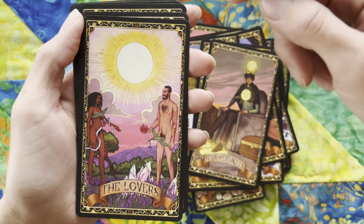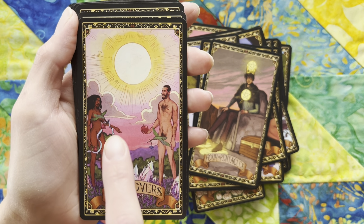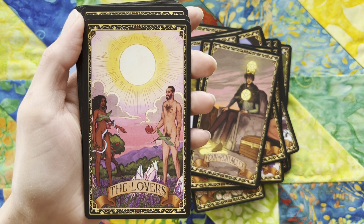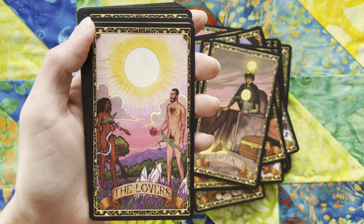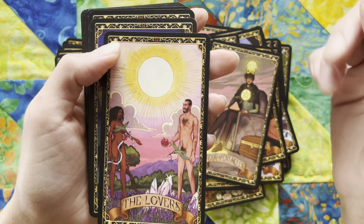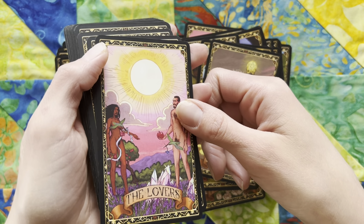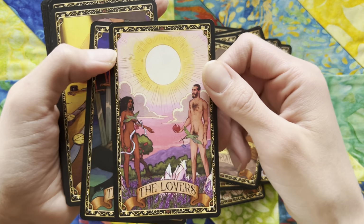So I love both of the Lovers. I like this one with the little doves and the ribbon. It makes it look even cooler and extra colorful. But I like both of them. I like the idea of having it very vulnerable, but I also really like the way this looks. And I like how their body language is.